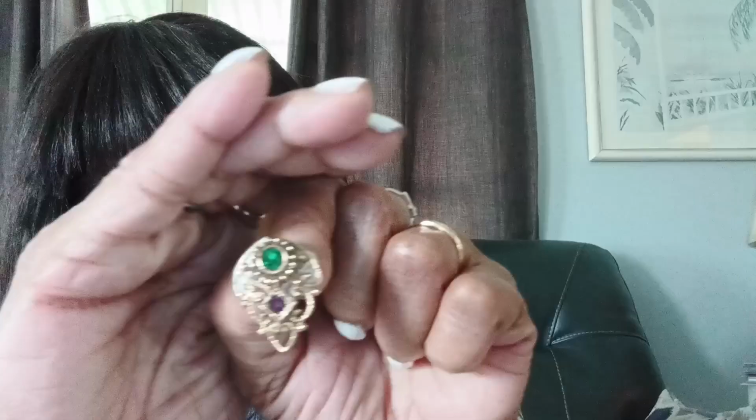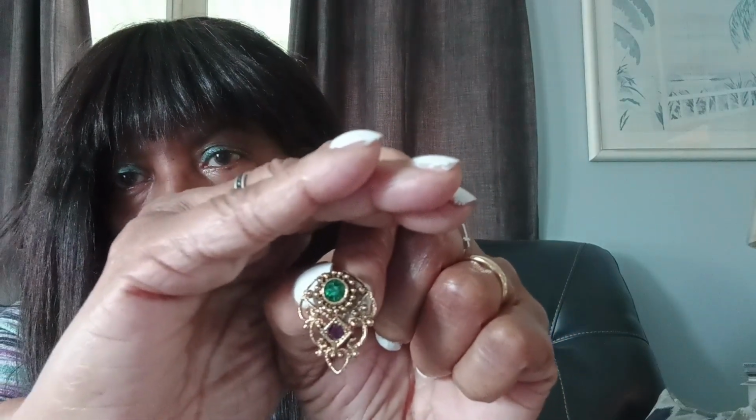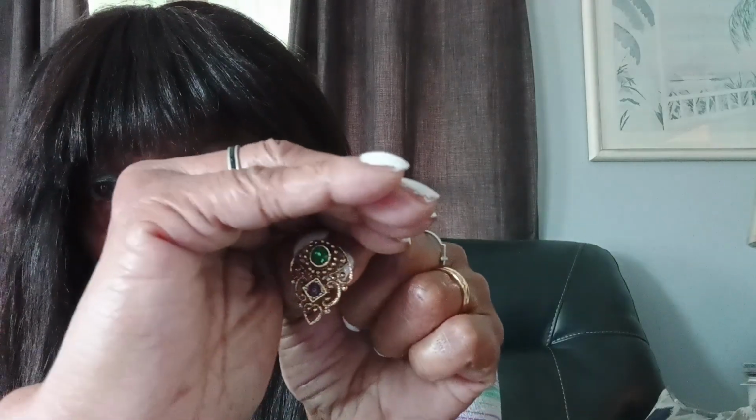Okay, alrighty. Let's see if I can get this off. Things still do get tangled, even when these are beautiful earrings here. They are pierced earrings, and these are nice zirconia in the earring. You have an emerald color and an amethyst. Very pretty, and we do have both of those.